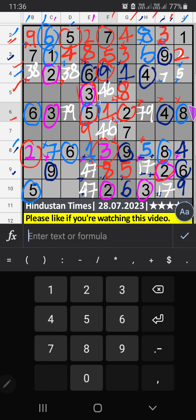Column J, 3 numbers are remaining, 7, 5, 3. Fifth row, we already have 3, so 3 can't come in the cell, then 3 is confirmed here. Then only 2 numbers are remaining, 7 and 5, it will come in one of these cells. We'll confirm later. Fourth also, 2 numbers are remaining, 7 and 5, it will come in one of these cells. We'll confirm later. 7th row, we have pair numbers 7 and 9. So 7 and 9 can't come in these cells. It will come in one of the 2 cells.